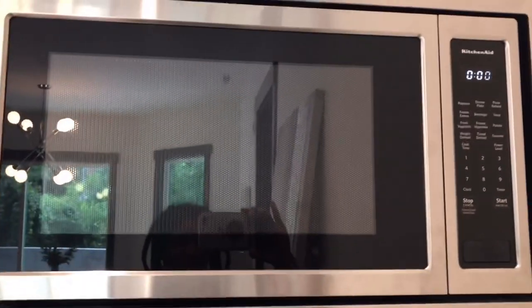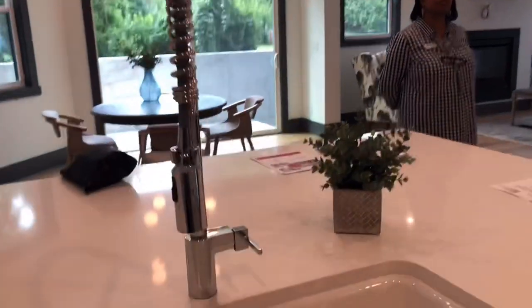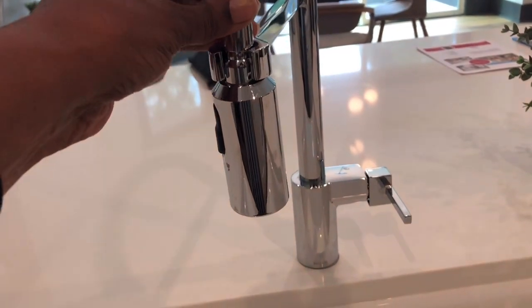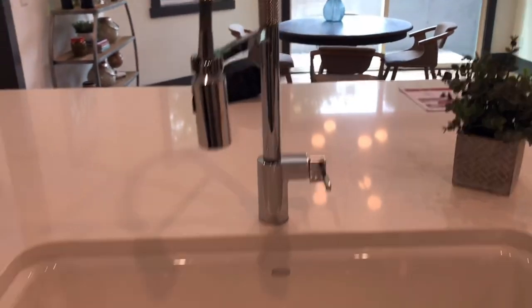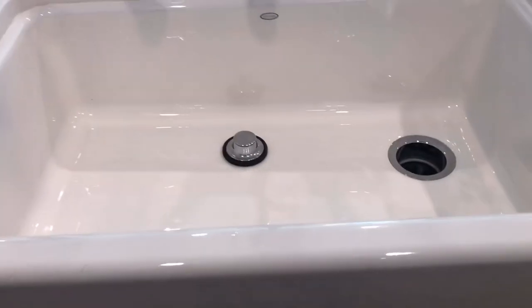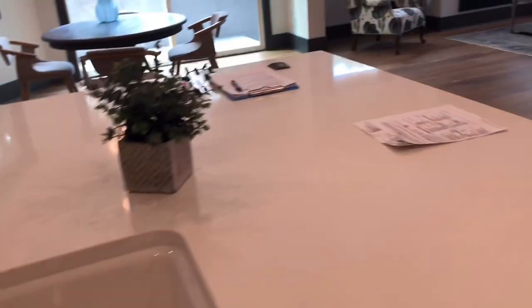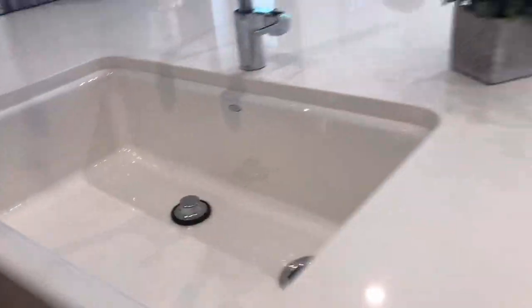with this. Oh yeah, so you've got the built-in microwave and the double ovens. It's nice. I love this because you can like, however you get this out of here. Okay, I'm not gonna, because I don't want to break it, but oh my gosh. Okay, the big sink. This is really nice. You can put baby in there. That's how big this sink is.